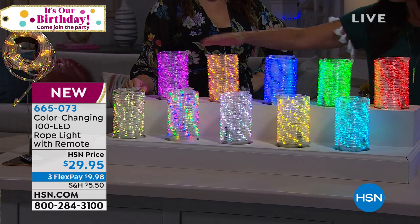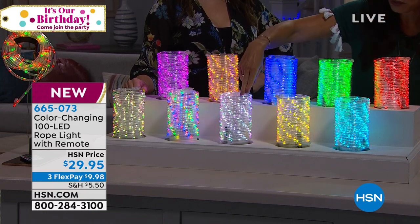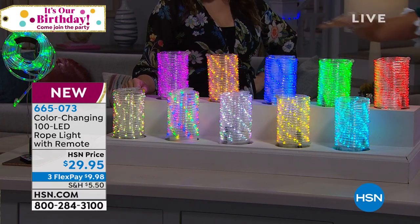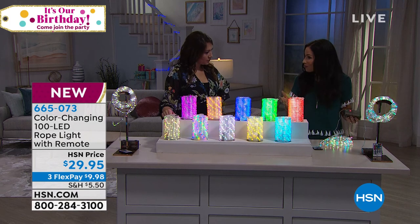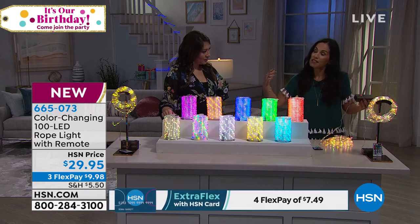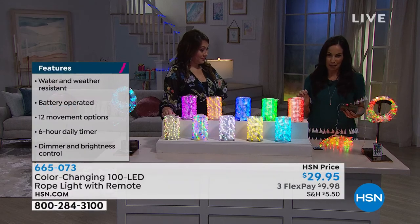So you have six solid colors, and then you have what we call a cool pastel and a warm pastel. So you don't have to buy different lights to get different colors, just one. And they are 17 and a half feet long. But let me tell you another great thing about these.